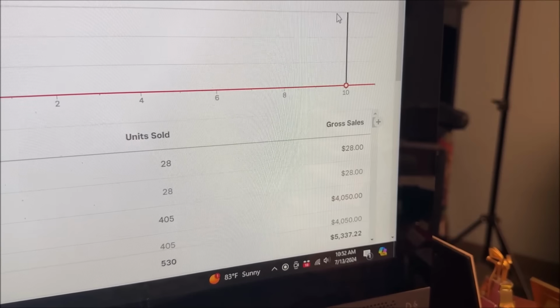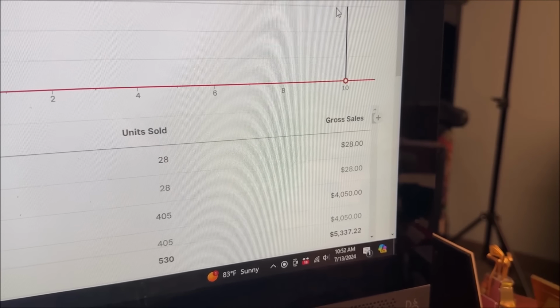Just about 11 o'clock and our total is $5,337. So it's 3:15, we close in 45 minutes.